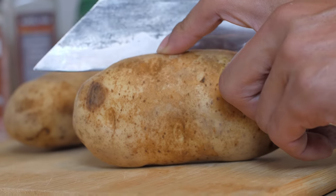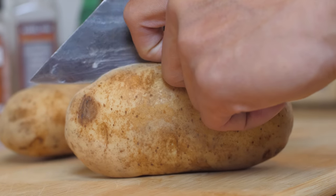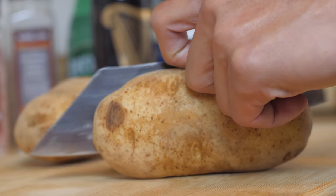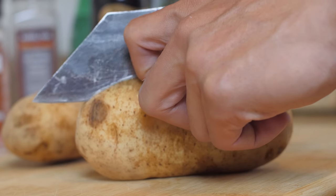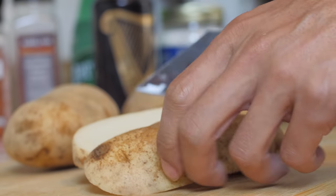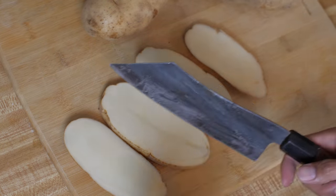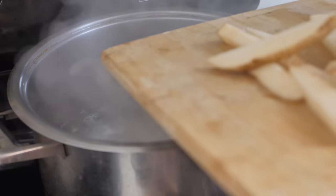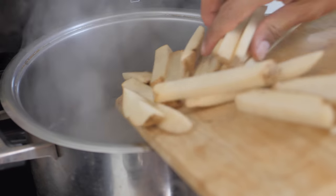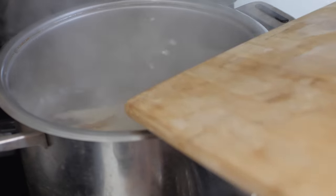We have some russet potatoes here that we're gonna slice into fries. And I like to keep the skin on. And we're gonna boil them real fast. I like my potatoes thicker, I like them with the skin on, so that's what I'm doing. A lot of fries. And we're gonna boil them. These guys are going into boiling water. About 3 minutes.